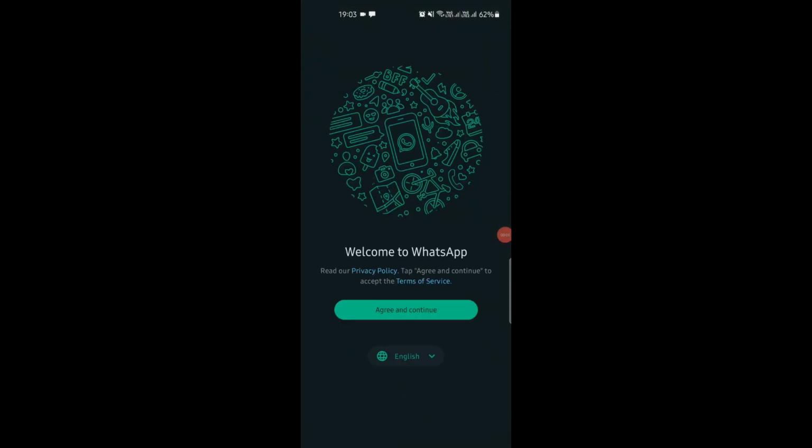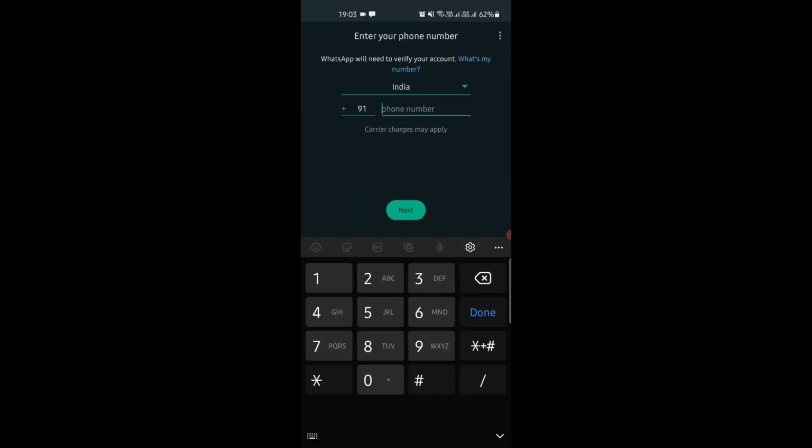Now, follow these simple steps. The first step is to install WhatsApp on the other device that you want to link your account with. During the registration process, you need to ignore the screen that asks you to enter your phone number, and instead, tap the 3 dots icon at the top corner of the screen. Once you tap the 3 dots icon, you'll see a list of options.